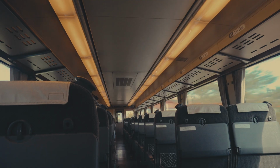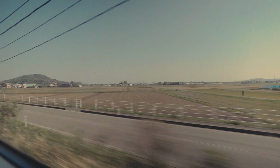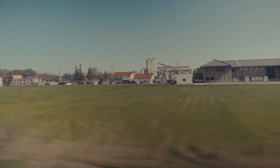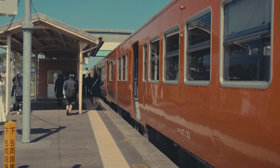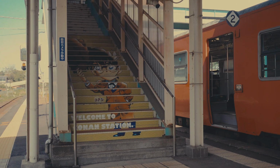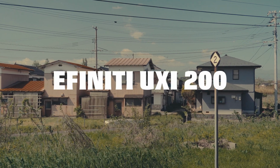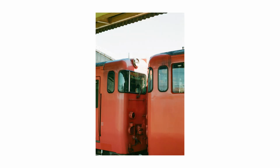This town is located around a 1-hour train ride from Tottori. It's a little far actually, but the view is great. When I arrived at Hokuei Station, also known as Conan Station, it felt like the countryside. It is such a good day after 2 days of bad weather. I can see the sky clearly, and the sunlight was good. Since I still had Efiniti UXi 200 from yesterday, I shot the film straight away. I love the train color here. The film tone and the color complement each other.